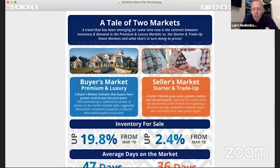So let me share my screen here. I'm going to start out with some general data that we're seeing around the country, and then I want to go very specifically into what we're seeing in our market, in terms of segments of our market potentially being a buyer's market versus segments being a seller's market. I think sellers like to think that no matter what they're selling, it is a seller's market, and buyers hope that it's a buyer's market.